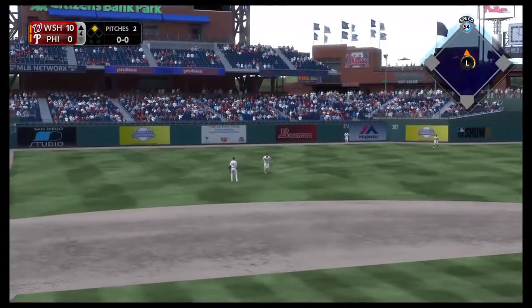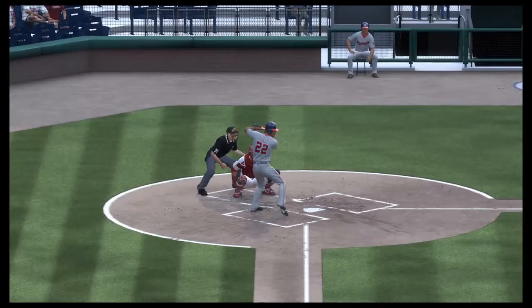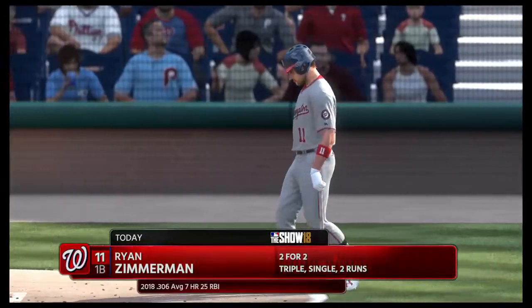And he'll pull into second here with nobody out. And this might be the kind of AB that gets him out of that slump. Smart hitting here, just going with the pitch, using the whole field instead of trying to do too much. The results speak for themselves.